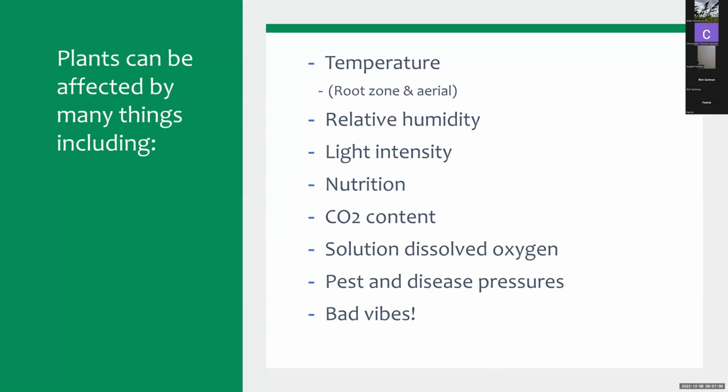It's important to remember that plants can be affected by many things in the environment. The temperature, which again, remember, upstairs and downstairs, both of them are going to affect your plant growth. Relative humidity, light intensity, how much light, how long it's getting light, the quality of the light. Is it blue? Is it red? Is it sunlight? Is it a little light bulb? The nutrition that you provide for it. The carbon dioxide, is it ambient, which is the minimum that you need, or are you amplifying it? And of course, you've got to worry about pests and disease.